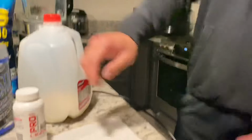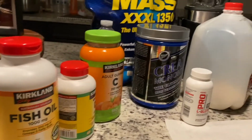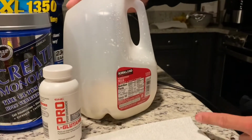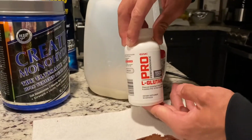All right, so technically this would be our last meal, meal 5 or 6, if you count the second meal as 2. What we have here is a simple protein shake, but we also have a Costco muffin. Yes, I like chocolate, so it is all chocolate. I use milk instead of water. I use 2 tabs of glutamine for recovery, because if you're moving the amount of weight that I do, you want your muscles to recover.